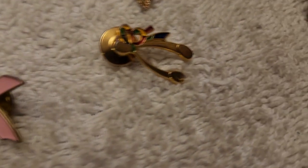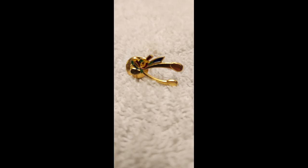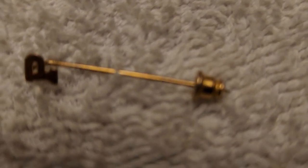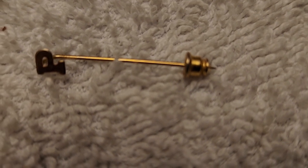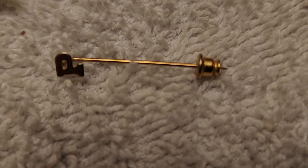This is a Christmas pin. Looks like a wishbone with a bow on it. This is a Cancer ribbon pin. This one, I'll put a snapshot in. It's a letter P. Maybe I don't need to put a snapshot in there. I found it online for maybe $6 to $8.